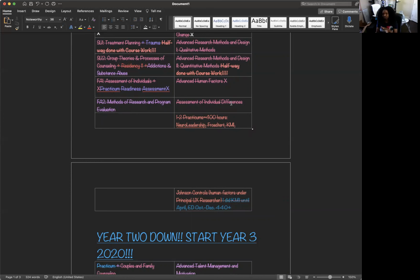But this mostly focused on people applying to a job and assessing their individual differences, assessing who's going to be better in this position. That's basically what that was about. And then I think it also had to do with employees' differences and how to manage those things.